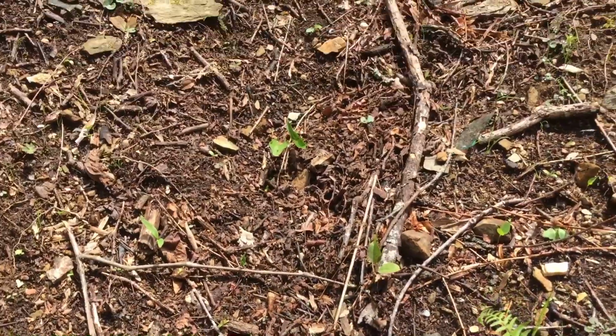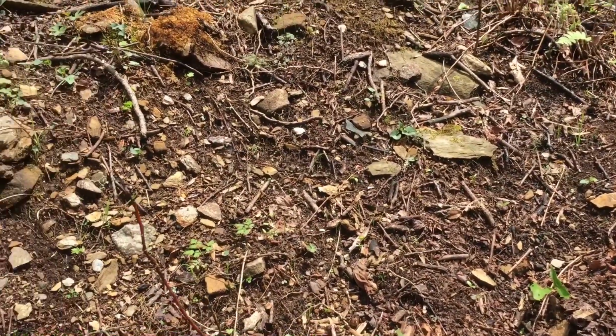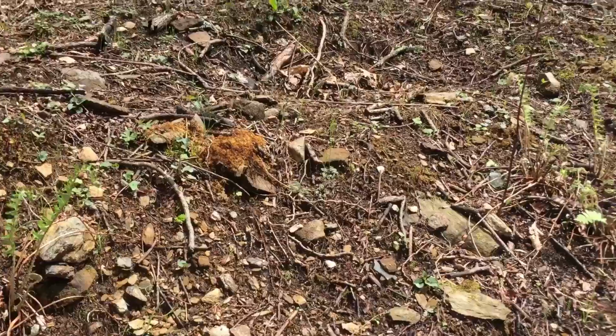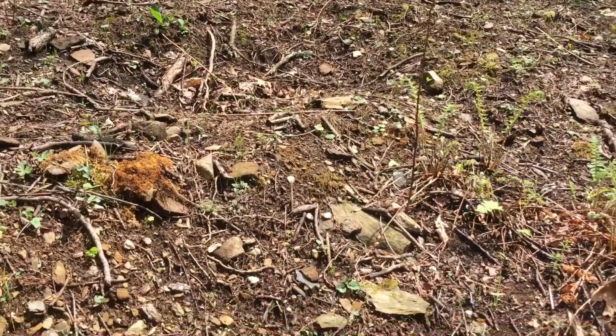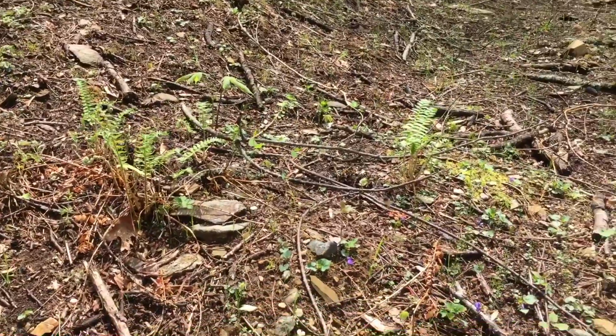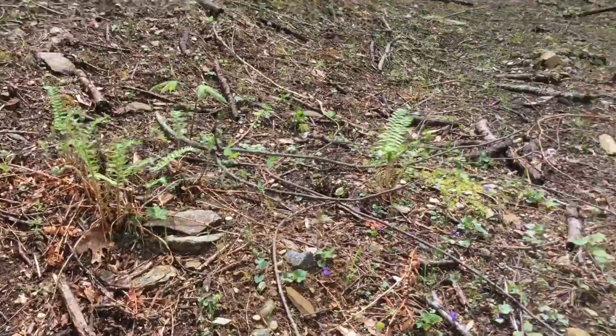I'm seeing shards from a lot of arrowheads, so I think there was early Native American history. I've already found another partial piece of a point that I'll show you. And then there's glass popping up everywhere. Who knows, I might be able to spot a marble. So I'm gonna walk around here.